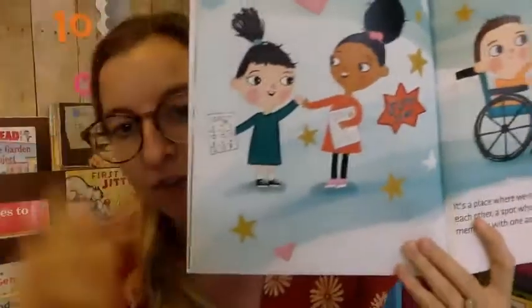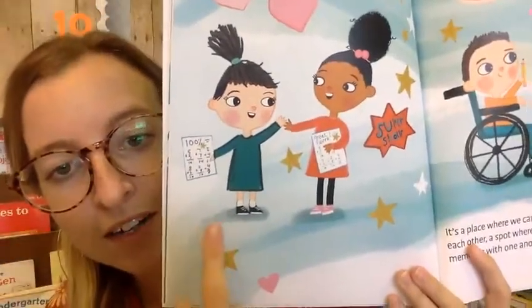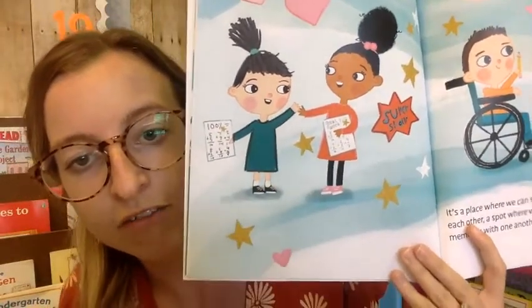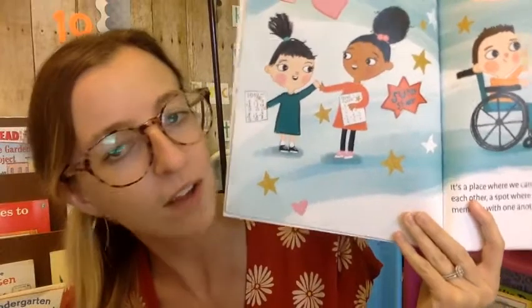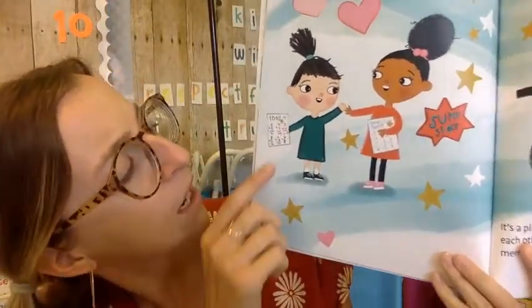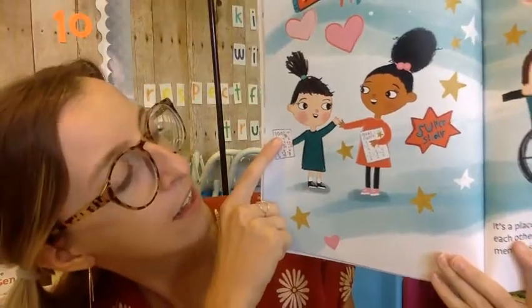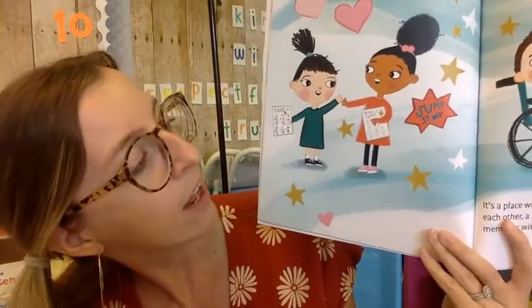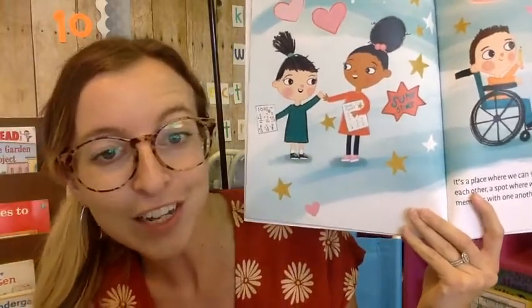All right, it's hard to show on the camera. But what I noticed is that these friends right here are giving each other a high five. And you might be asking, why are they giving each other a high five? Maybe they're just being friendly. But I look close at the picture and I see that they got a really good grade on their work and they even got a gold star. So they're telling each other, good job.